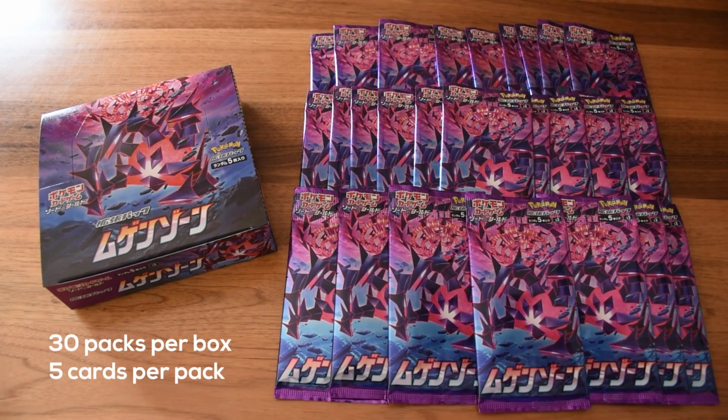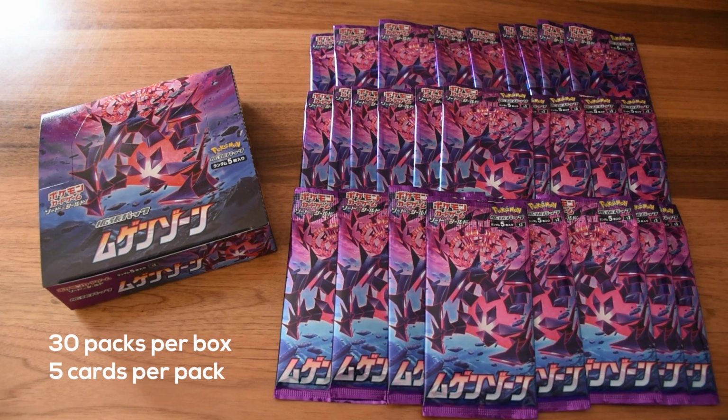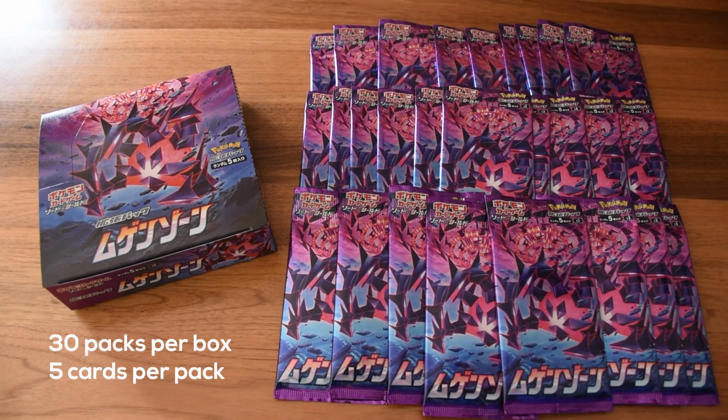Fantastic. So now the fundamental features of Japanese packs are totally clear. You can go and buy in full confidence knowing exactly what you're going to get. You won't get any nasty surprises and you won't get thrown off your pack openings. More often than not, when you see Japanese cards for sale in Australia, you're going to see them in booster box form. Japanese booster boxes typically contain 30 booster packs per box.